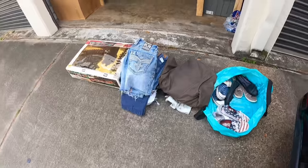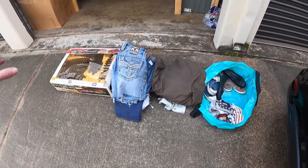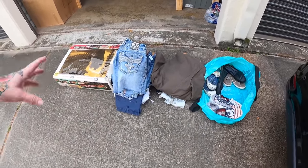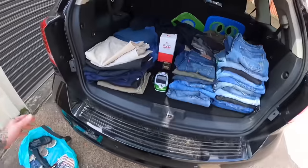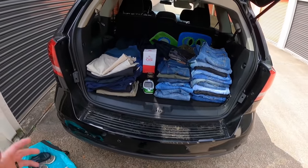So that's everything from the day two haul. I think we keep a total of 59 items over 2 days, which helps us get to our 140 a week goal. Now this is the reseller box.